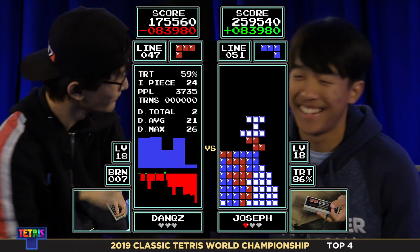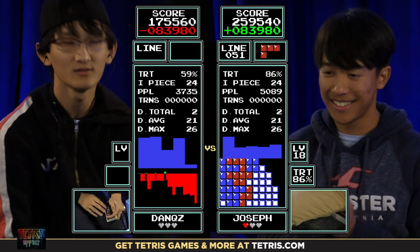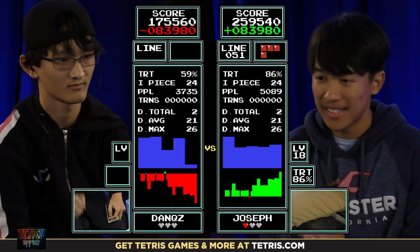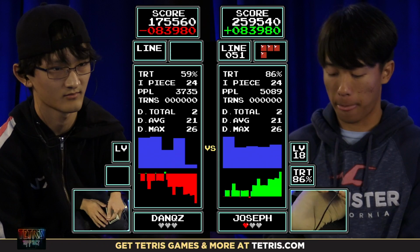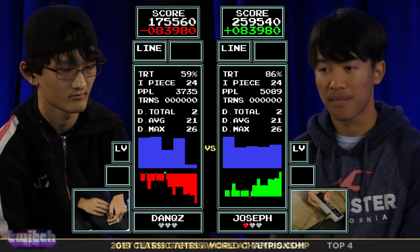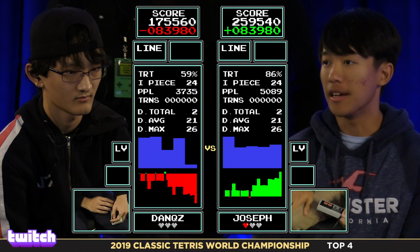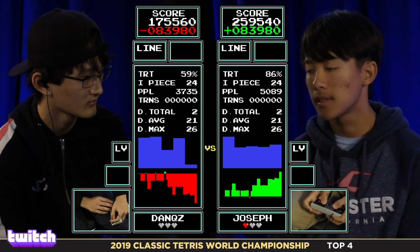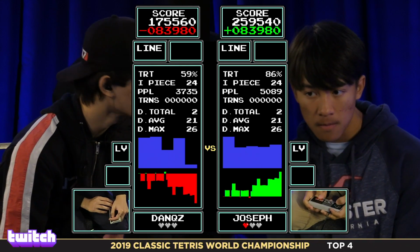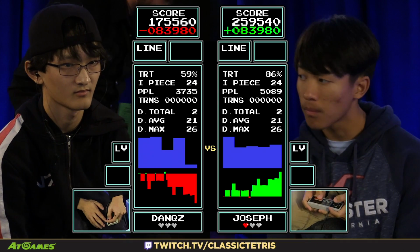And again, as much as these players can plan for the RNG, sometimes the RNG can still take you down. And really, for Dan QZ, the S's and Z's did not agree with his setup. Yeah, if it just wasn't that one Z piece that he got there, he might have been able to clear that field. So sometimes no matter how good you are, you cannot overcome that RNG. And we saw that T-spin developing. We all wanted to see it happen, but just couldn't pull it off.